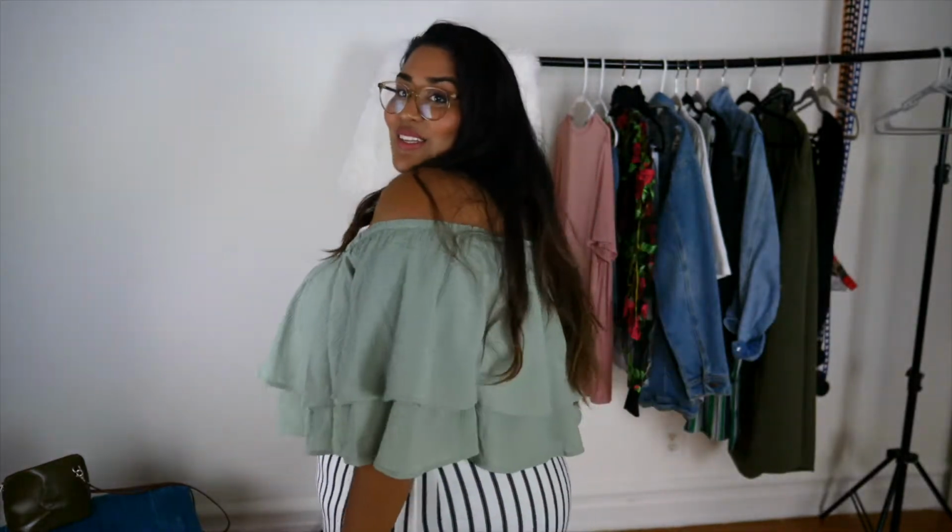This is even great for the spring as well. Summer for sure. You can definitely work this in the fall. I would totally pair this with a pair of burgundy skinny jeans and just go out and rock it like this. I love the idea. I love the color combo of cranberry and mint. So cute. What do you guys think?